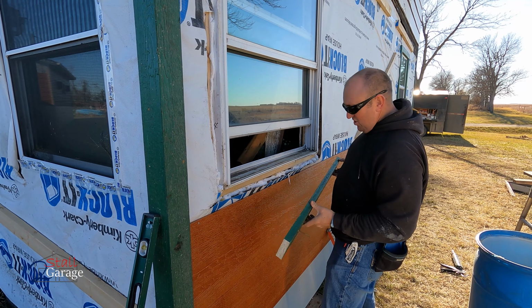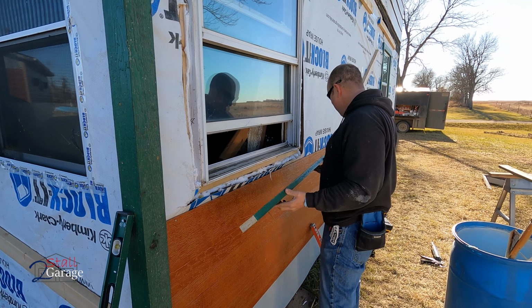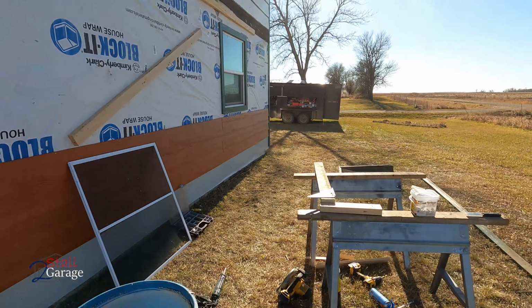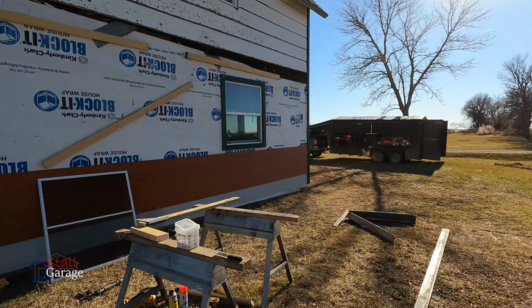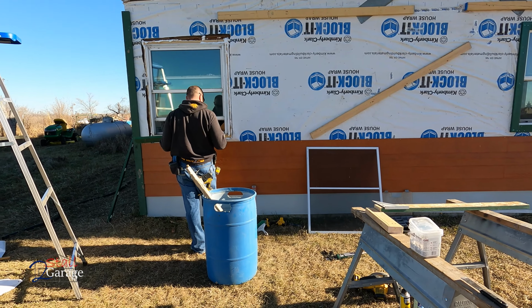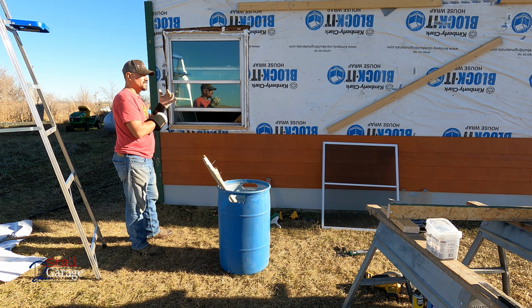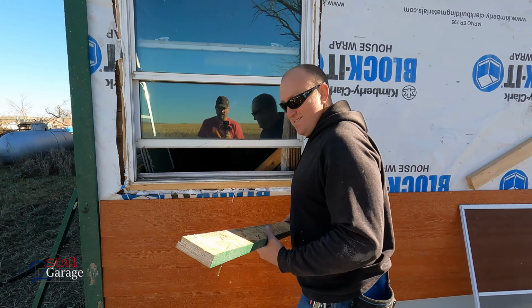Look, your siding's too tall now. Oh, because we didn't trim it. I would just pretend that it's okay and nail it in, man. You got a table saw, don't you? Yep. Can we use it quick? Yep. Right, so what's going on?